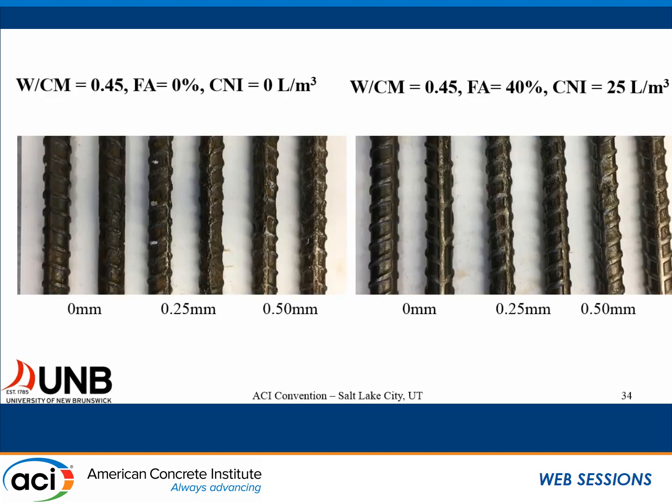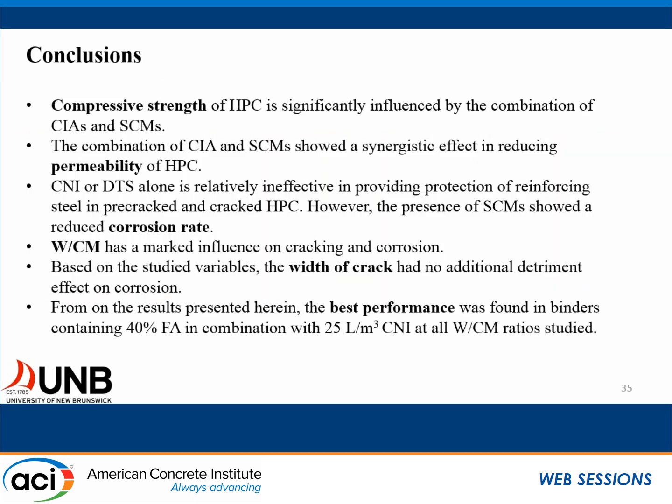And if we look even further at a low permeable concrete, compared to the other water cementing ratios, again, we really don't have pitting corrosion in this case, more so generalized corrosion over the bar. And again, I apologize, it's difficult to see, but we have a significant amount of generalized corrosion in these cases. So in closing, I've tried to put a few takeaway points in bold.